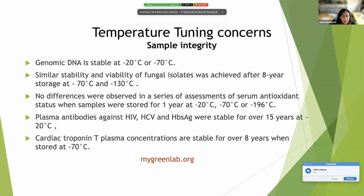And they have a list of samples where certainly DNA is not affected, bacterial or fungi isolates, proteins in serum, plasma, antibodies, a number of types of biological samples, where there's no effect on sample integrity or stability. So I'll invite you to visit this list if you want to find out if your particular samples could be affected.